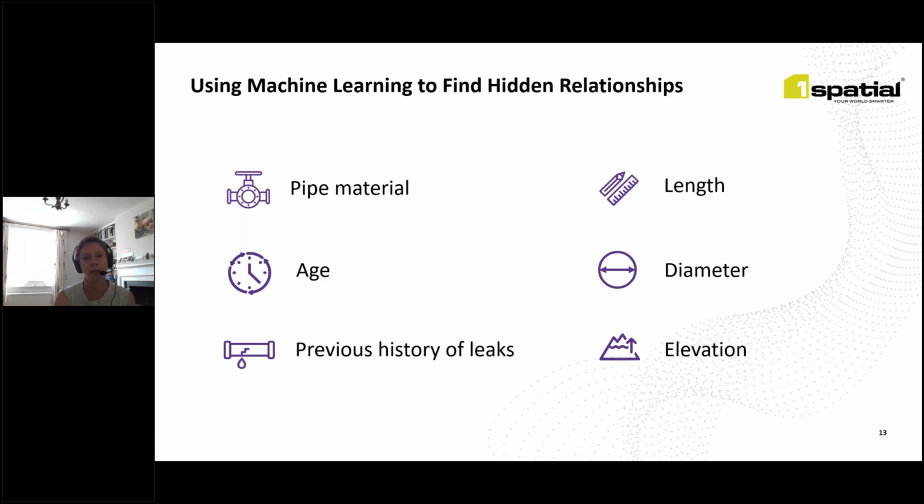along with other parameters that render a pipe vulnerable to leakage, such as its age, previous history of leaks, either for a similar material of the pipe or its location, length, diameter, or elevation of the install. By combining rules and machine learning algorithms across spatial, semi-spatial, and non-spatial feature engineering techniques, we create spatially conscious machine learning models which outperform non-spatial models when combined with advanced prediction techniques. And with that, I will hand you over to Rose to demo what we currently have.